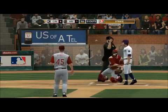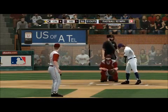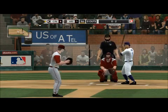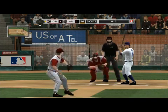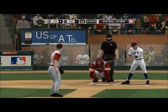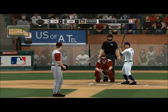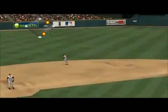And here's a big swing and a miss. 0-2. Blowing away with that one. It's 1-2. One-two pitch coming. A swing, line to left center.